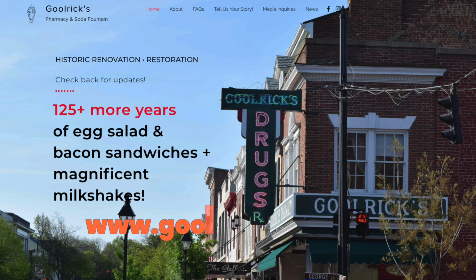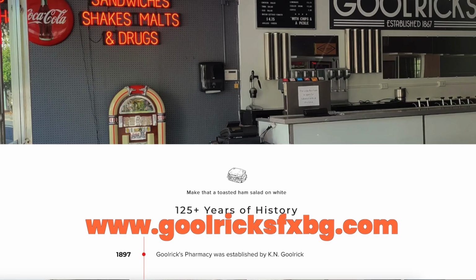And people can track the progress of this project. Tell us that website where they can track it. Yeah, so GoolricksFXBG.com. We're so appreciative of the company's efforts to bring this building back up to snuff and to reopen Goolrick's. I know everybody will be super excited. So it sounds like we ought to look forward to a February 2024 time frame. Keep our fingers crossed. That's what we're racing to, because we want to be sitting at this counter having a milkshake too. Absolutely. Well, we appreciate the tour, and we appreciate hearing more about the vision.